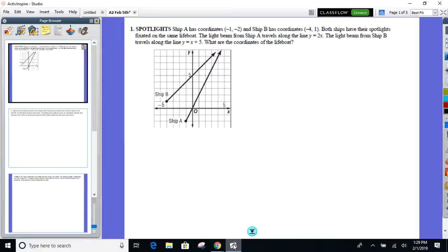Here's the equation for ship B. What's the coordinate of the lifeboat? If they're both fixated on it, I just need where they intersect. That's going to be the big topic for the next couple of days: systems of equations. So you have one equation, which is y equals 2x. You have your other equation, which is y equals x plus 5.